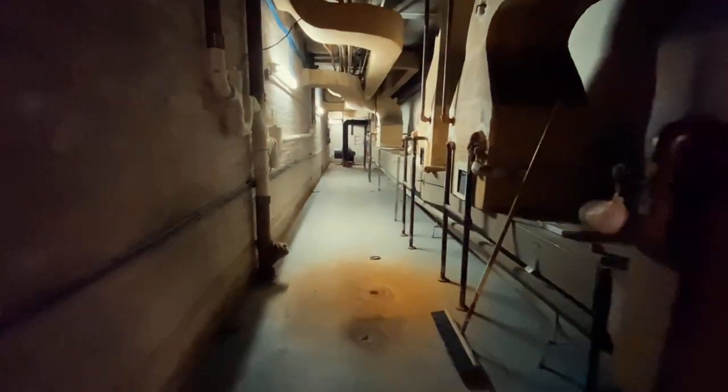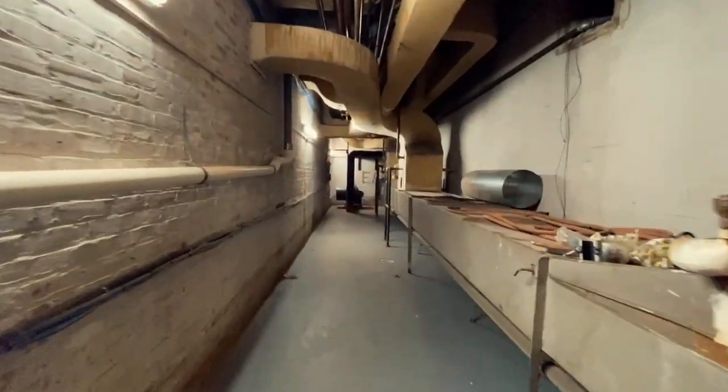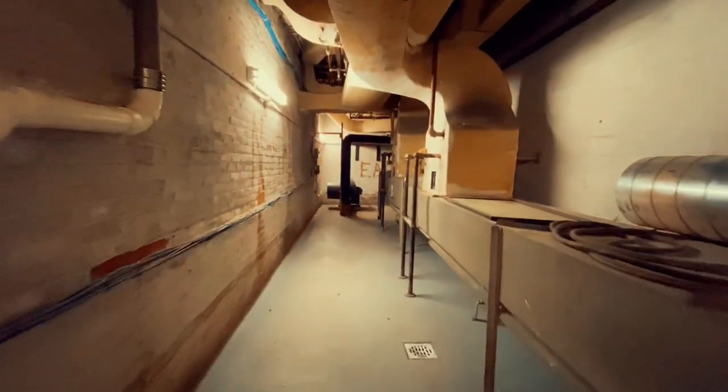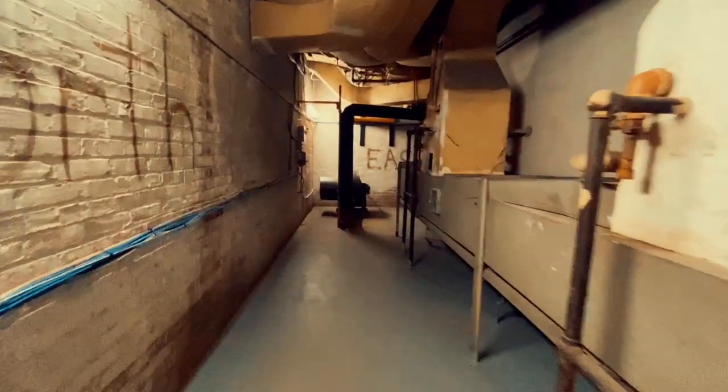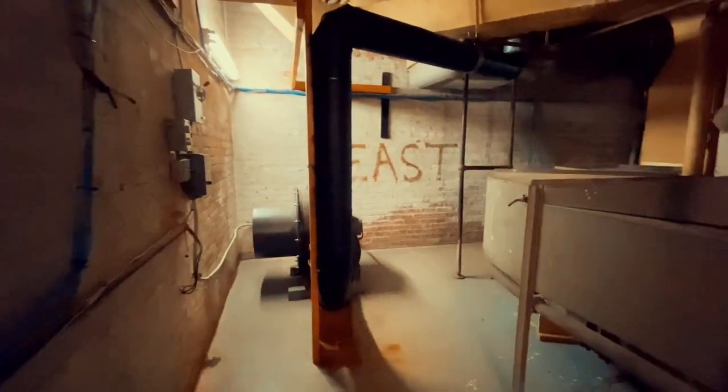You can see how long these tunnels are. And people get lost. That's why they painted on the wall the direction. You don't know it, but you're walking toward the Delaware River now. That's the east side of the house. The front portico would be on that side of the house.